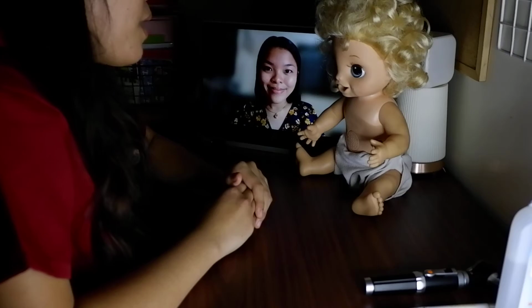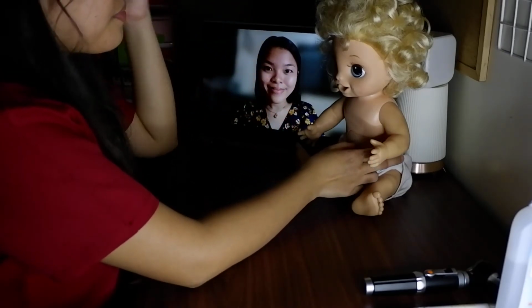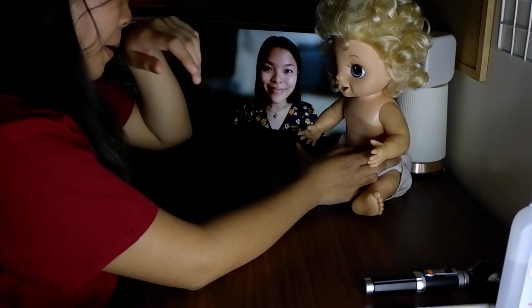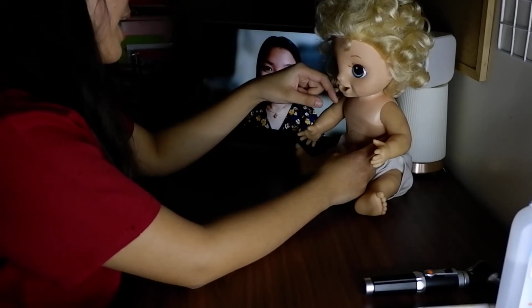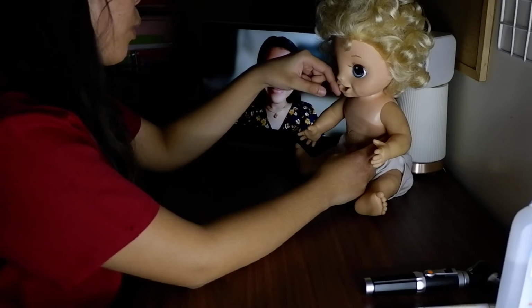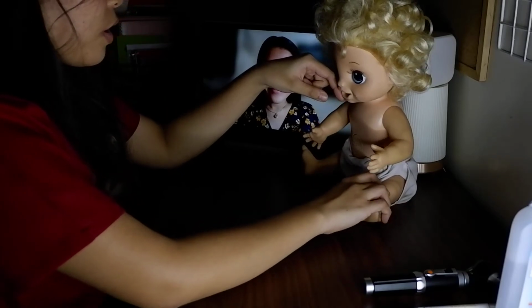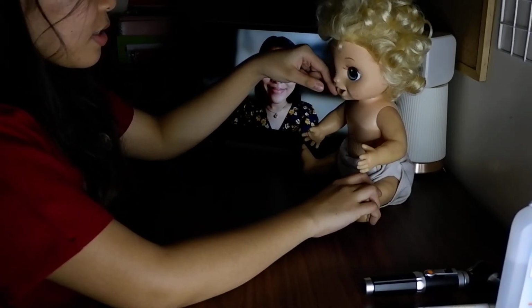Next would be the rooting reflex. Okay, I will be placing my finger at the side of the mouth and checking if there is opening of the mouth and whether the baby will move towards the area of stimulus. Okay, so there is a rooting reflex.